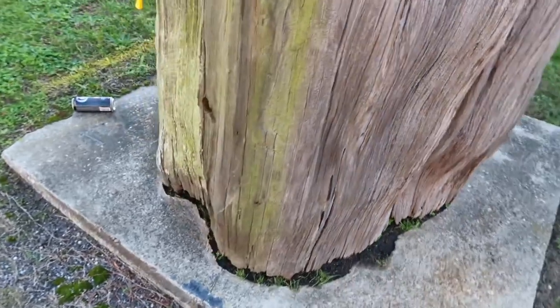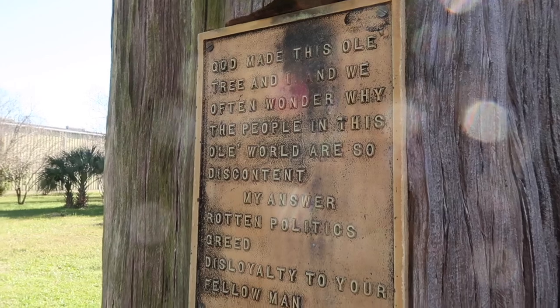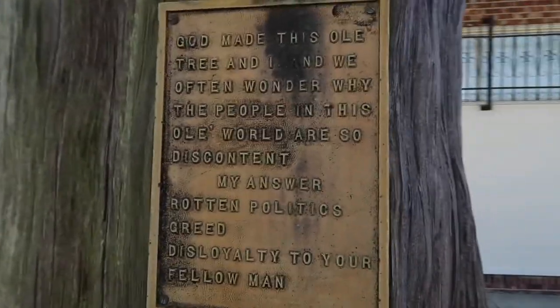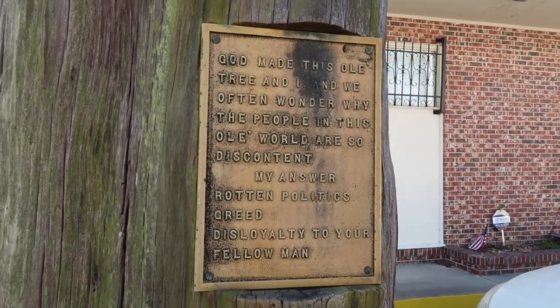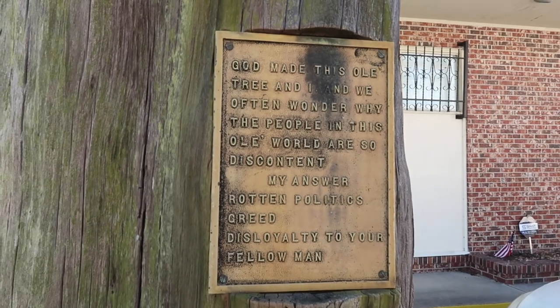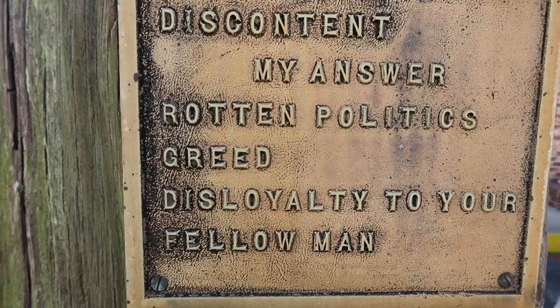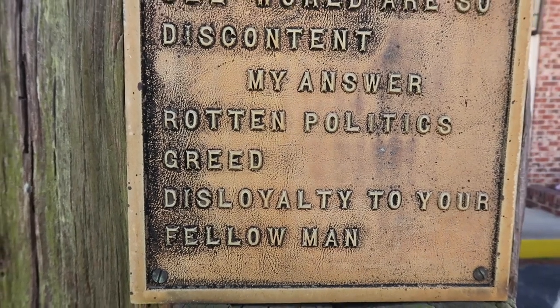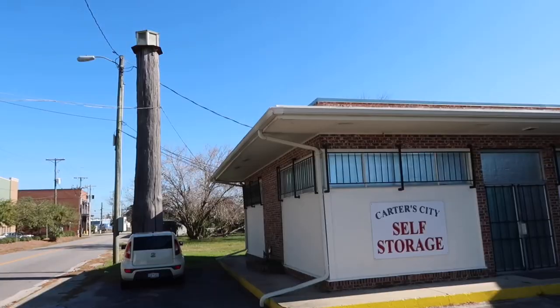Now, supposedly there used to be a placard through here as well, but I'm not seeing any sort of information on it. Oh, I am not looking in the right place. Here is the information, right here. Let me get a little better angle on this. God made this old tree. And we often wonder why the people in this old world are so discontent. My answer? All of those things. I think a lot would agree with Mr. Grayson Carter on that. That is pretty dang cool.